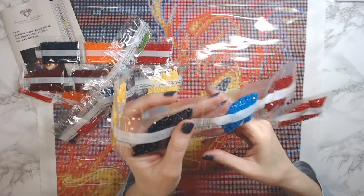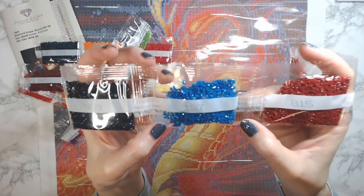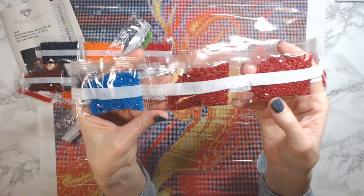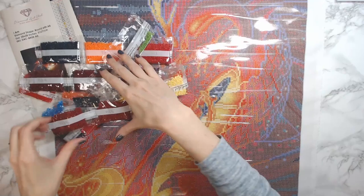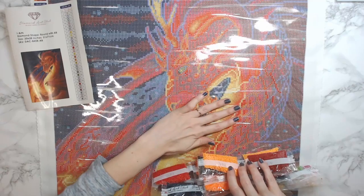There's the other AB. 137. Look at that. Oh, yes. Some ABs going on in that blue. Oh, yes, please. 815, 815, and 498. So, not a lot of colors, which I'm okay with. There is going to be some confetti throughout, but for the most part, there is a lot of color blocking.